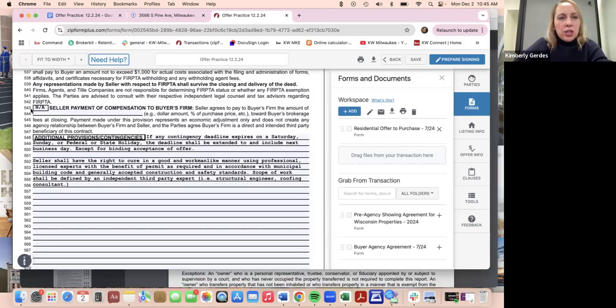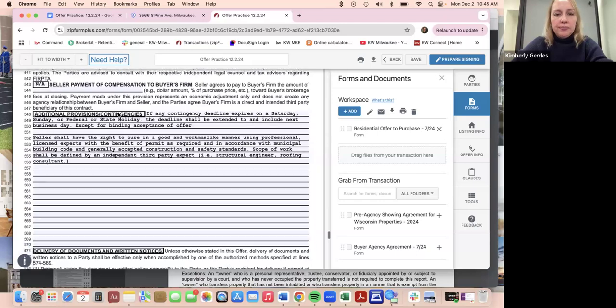Now, on the final page here, if we were adding our compensation or our commission to the offer as a contingency, I would have checked this box on line 543. But our listing agent has indicated she would rather have that compensation agreement signed in advance of receiving the offer. So therefore, I put NA to this contingency.